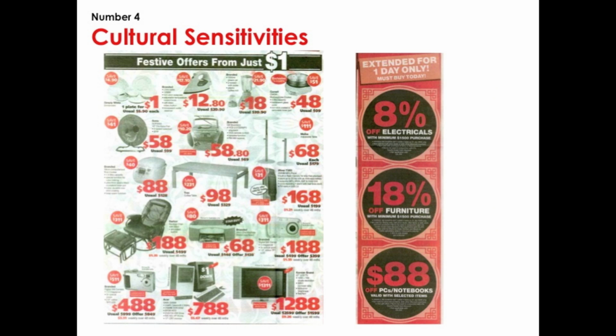Number 4, cultural sensitivities. In some parts of the world, certain numbers and colours are culturally significant and hold greater appeal to customers. Take these advertisements for example, taken from a Singapore newspaper around Chinese New Year. The number 8 is a lucky number for Chinese, which is why the prices shown in these ads feature it heavily. Red is also a lucky colour, which when combined with the 8s in this ad should bode well for appealing to the advertiser's target market. Do your prices reflect cultural sensitivities?